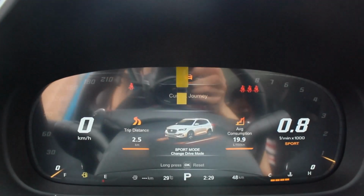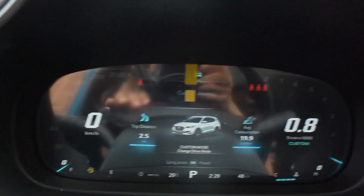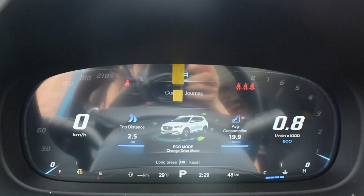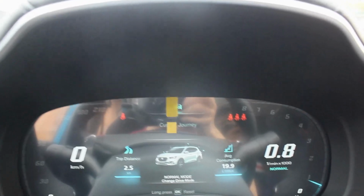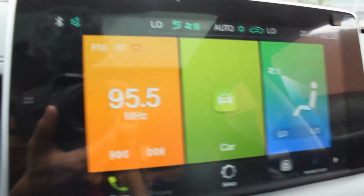And then there are driving modes here. They're actually just below the hazard button. I'm surprised you still have sport mode despite having the super sport button. And yeah, there's custom mode as well here. And also what I like, you can see it in the 10-inch infotainment system as well when you change driving modes.